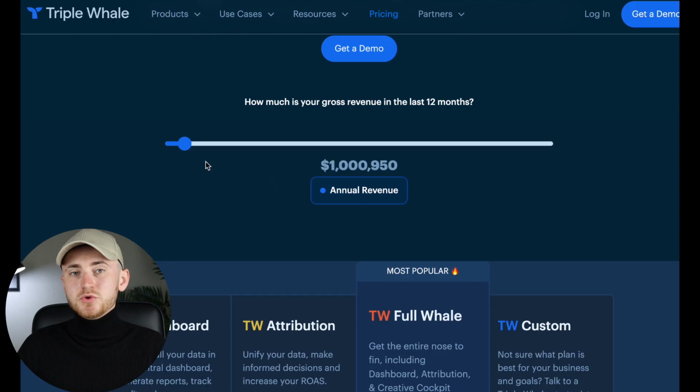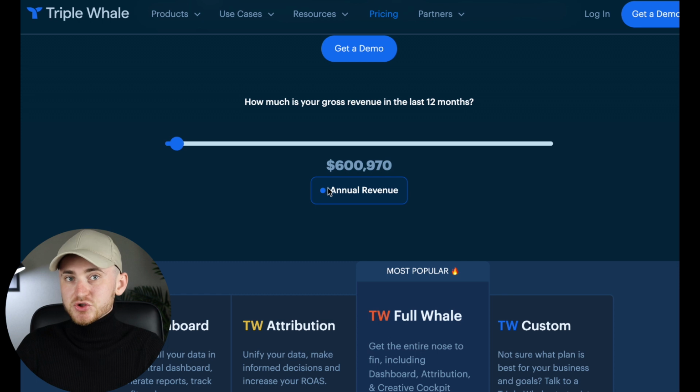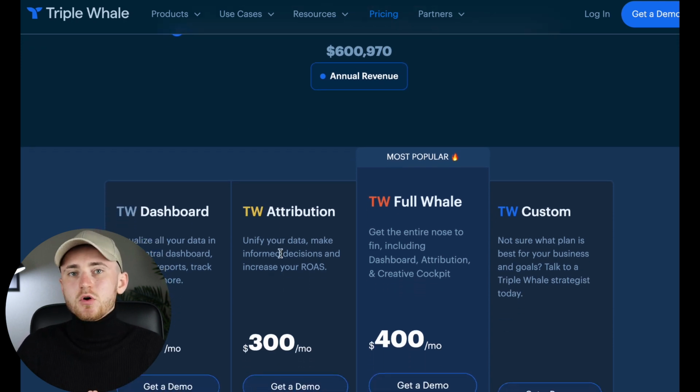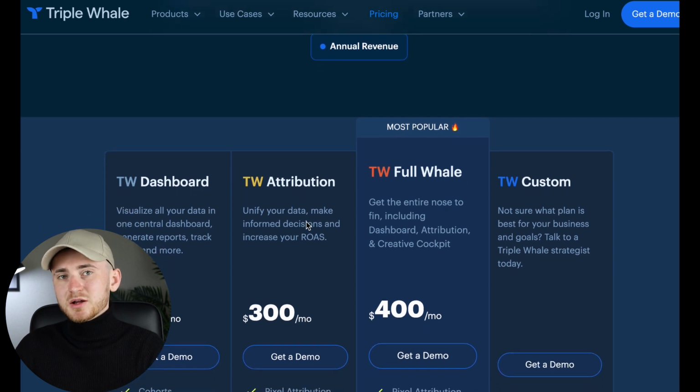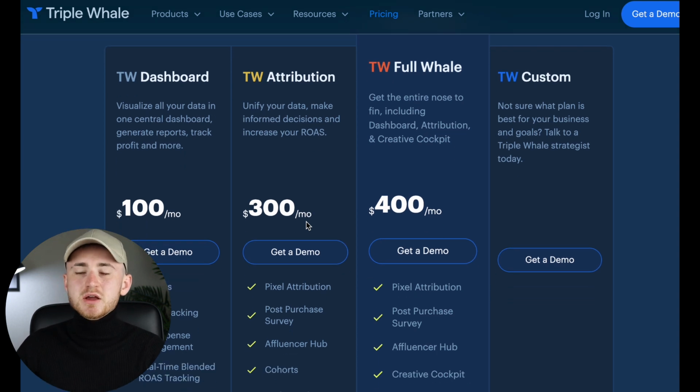If you go to their website, you will see that they are very transparent with what they charge. It depends on what stage you are in, how much revenue you are making, but also on what kind of features you want included. They have the Triple Whale dashboard, where they pull up data like your lifetime value, the profit margins, all your expenses. And then you have, as I remember, the Triple Whale attribution model, also pulling up all of this data for you. Another option is the Creative Cockpit, which gives you more information about how each creative works and what kind of return will be forecasted for that creative.